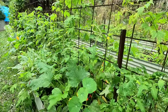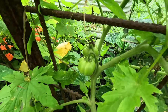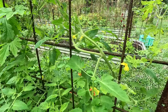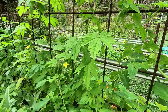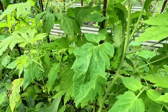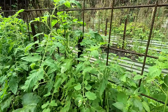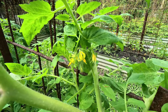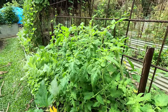But in here, you can see that these are all the tomatoes that are starting to come up now, and they will make their way right up this trellis. There's some beautiful little tomato flowers. We've got a mixture of things on this trellis, but you can see how healthy these tomatoes are, and it won't be long until they start to give us some fruit. So beautiful. And there's heaps and heaps of them.